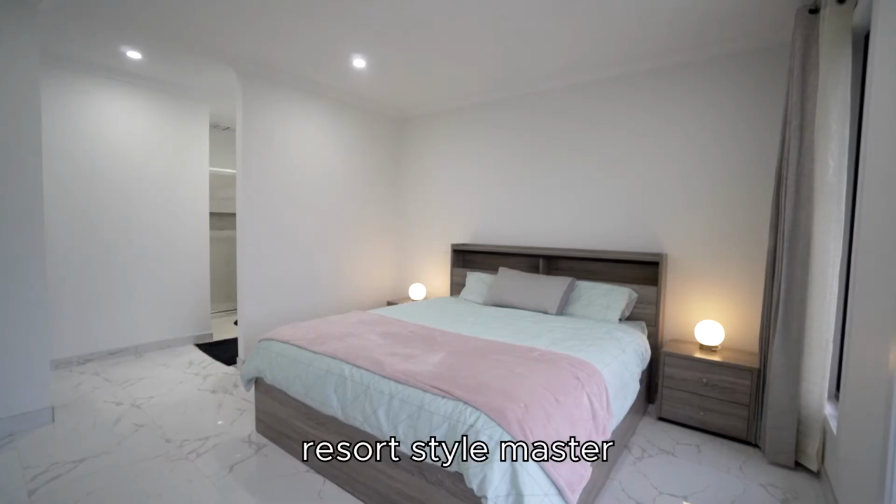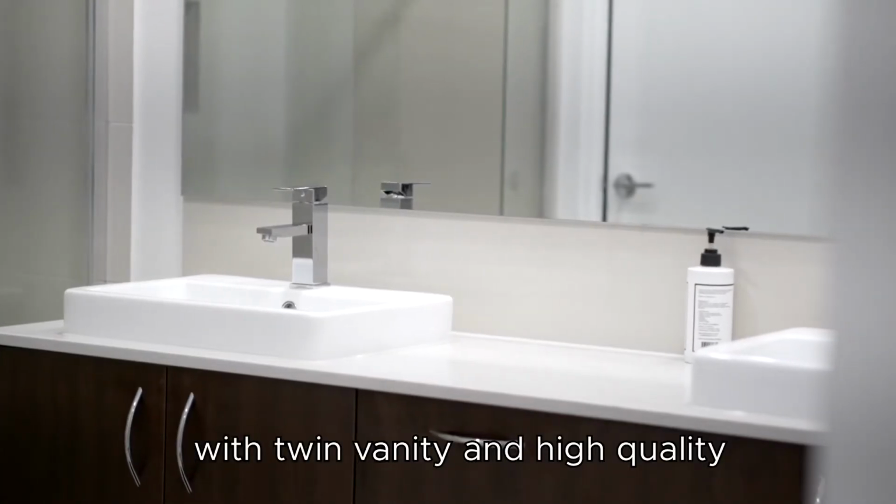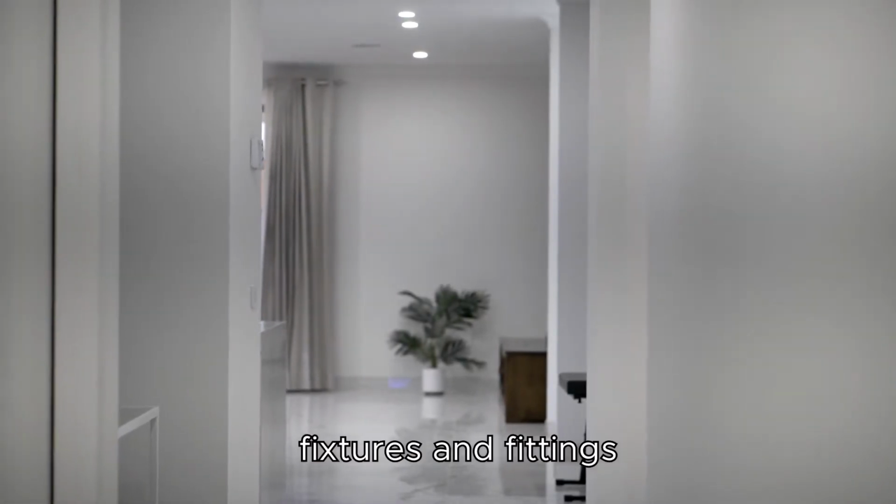Resort style master with a huge walk-in wardrobe and a grand ensuite with twin vanity and high quality fixtures and fittings.